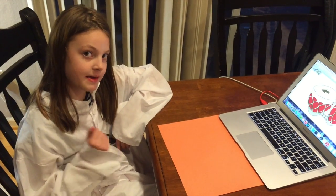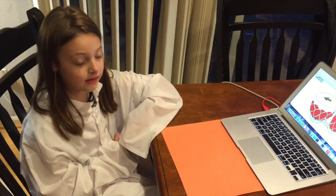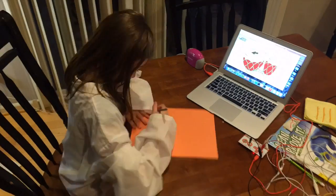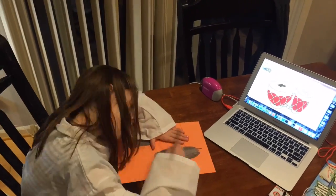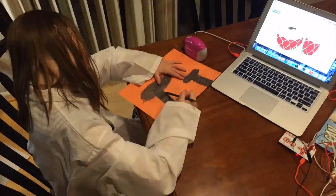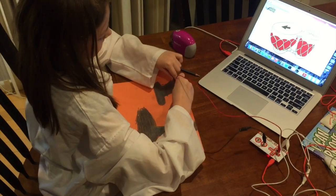My next experiment is going to be a pencil. I'm going to find out if pencil lead is conductive or not. My hypothesis is it's going to be conductive because lead reminds me of metal. Let's connect our wires and see if pencil lead is conductive.